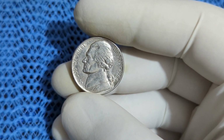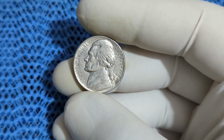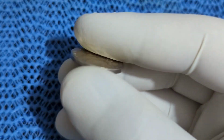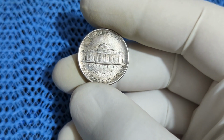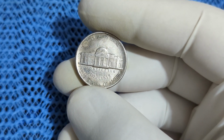In the grand scheme of U.S. coinage, the 1984 D Jefferson nickel occupies a unique space. It represents a transitional moment, a mass-produced coin of the late 20th century that still offers opportunities for collectors to find high-quality examples with tangible value.